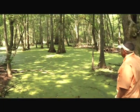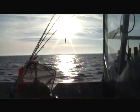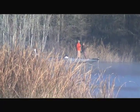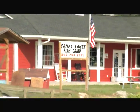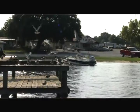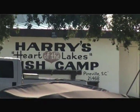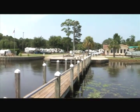Another thing I like about Santee Cooper, there's so many different fishing situations. You've got stumps, drop-offs, dense swamp, underwater islands, underwater river channels, creek channels, so many different fishy spots. Another thing I like is there are so many great fish camps and campgrounds. Nice people run them, great food, great lodging, cabins, motel rooms, campgrounds. You've got a lot of different lodging situations here on the lakes.